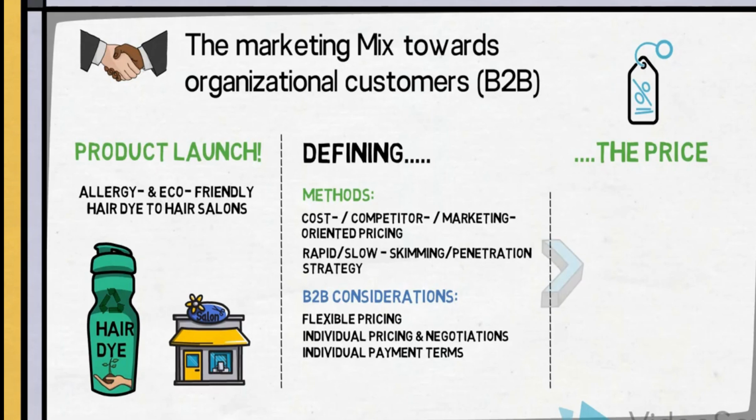In this case, it could be appropriate to investigate the value that both the hair salons and the end consumers place on using allergy and eco-friendly hair dye. So a market-oriented pricing orientation could be used.